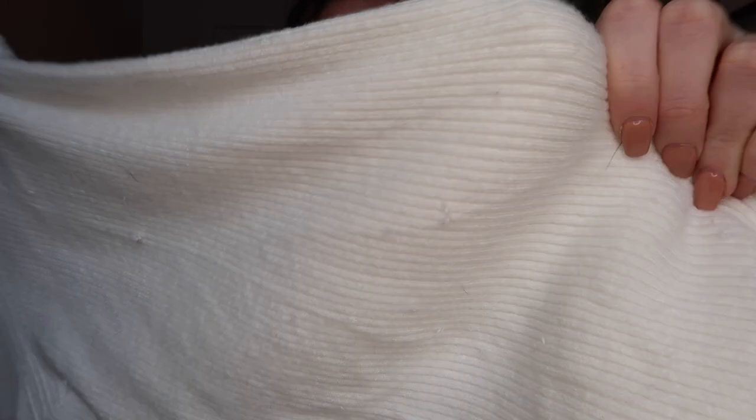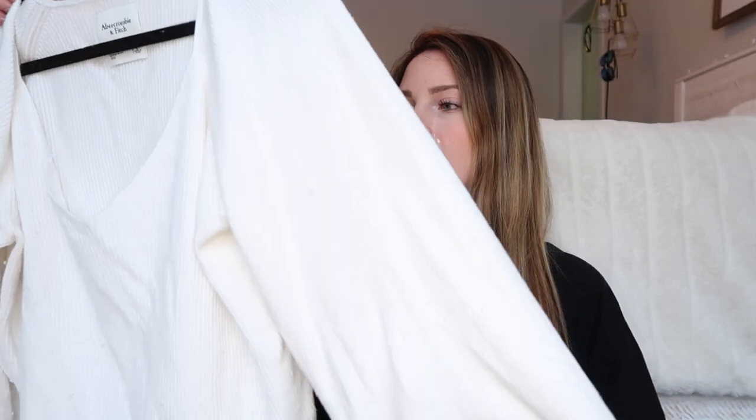bottom. Now I did wash this and it pilled. I don't know if you guys can see, there's the pilling. Honestly, that doesn't bother me too much because I do have a little depiller machine that I use, especially on my Lululemon leggings. So I'll just take that over this. But I'm not completely sure why it did that, because I've washed this black one and that didn't happen to me with this. So I don't know what that's all about, but I absolutely love it and adore it anyways. So I love, love, love, love this sweater.